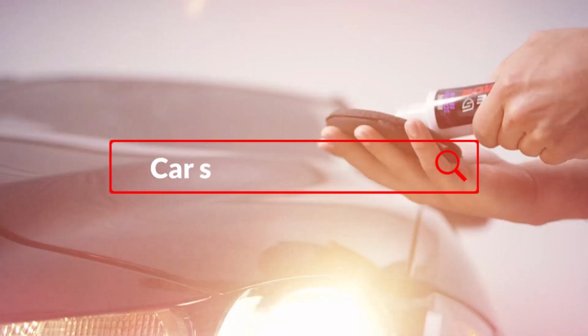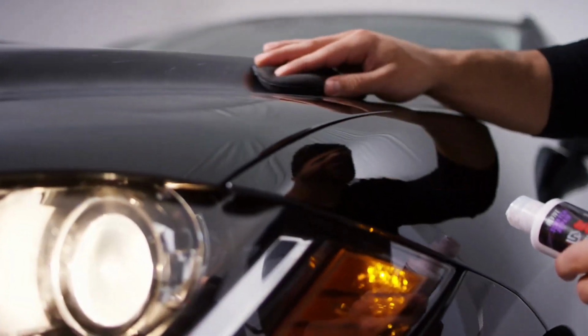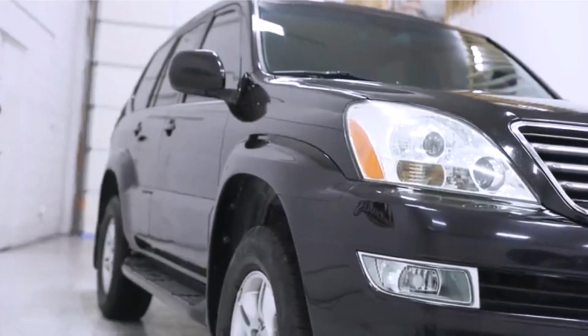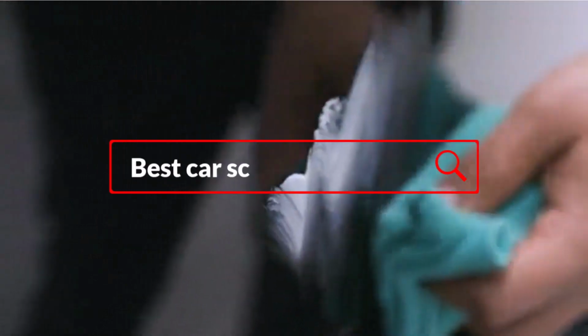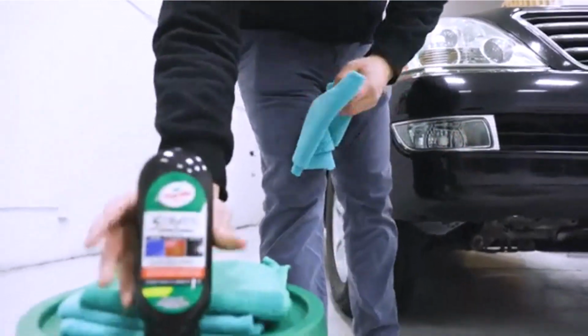There are many different types of car scratch removers available on the market, each with its own unique set of benefits and drawbacks. Some are designed for use on specific types of finishes, while others are more versatile and can be used on a wider range of surfaces. In this video, we will explore some of the best car scratch removers on the market and help you find the one that is right for your needs.